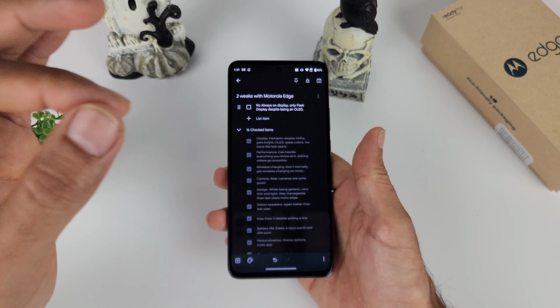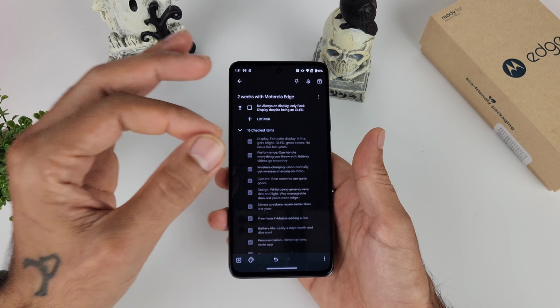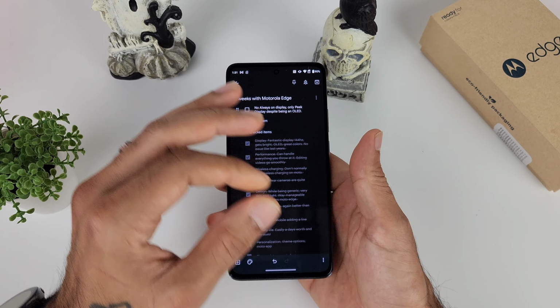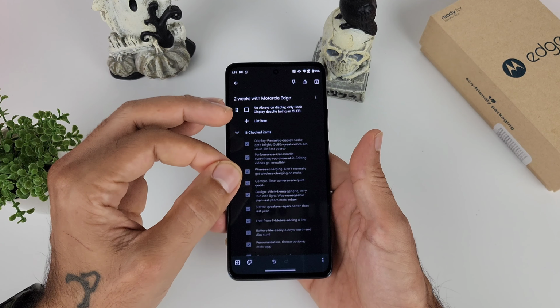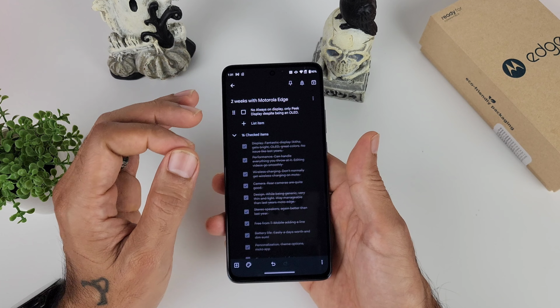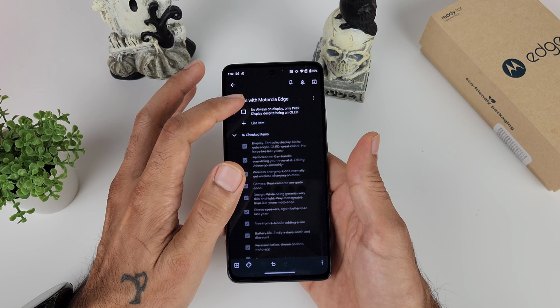Whoever started this, stop doing it. Apple, screw you. You guys started it. Samsung, screw you too. You guys went on with it. We need chargers in the box. It is our decision, not your decision. So give us chargers in the box.